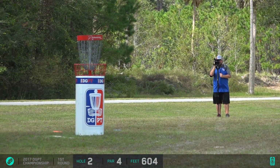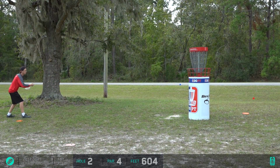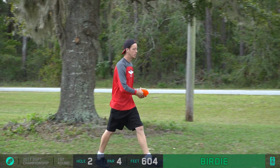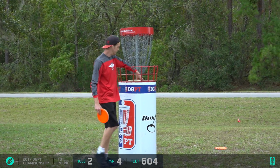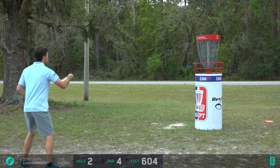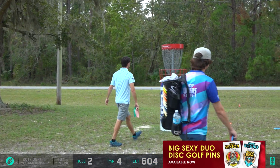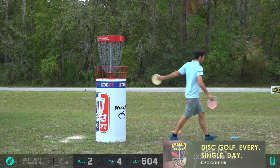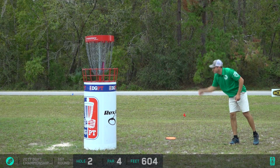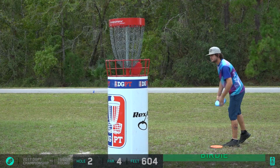And Dustin's left more than he'd like there. Anything elevated like that, especially from that distance, you've got to get it under the basket. Yeah. Here's a big birdie putt, and it is in for Snappy. Dustin for a par. Yeah, he was closer than I thought he was. Birdie for Mike. Birdie for Devan.